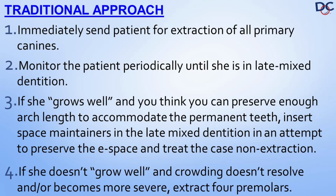We'd then monitor the patient periodically until she's in the late mixed dentition. If she grows well and you can preserve enough arch length to accommodate the permanent teeth, you'd maybe insert space maintainers in the late mixed dentition in an effort to preserve the E space and treat the case non-extraction. If instead she doesn't grow well and crowding becomes severe, you end up having to extract 4 premolars. But I ask you, do any of these solutions even begin to address the etiology? Or maybe we should first ask if that cursory diagnosis, which is what we typically do in these cases, even allowed us to determine the etiology in the first place. Do we even know what's going on or what's causing it?